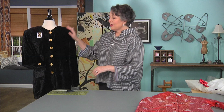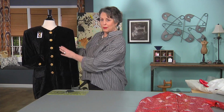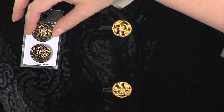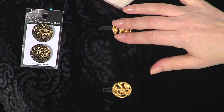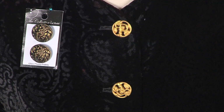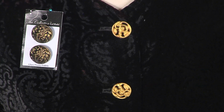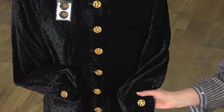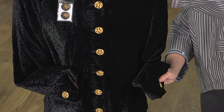I want to show you this one as well. Beautiful jacket, but if you weren't going to use the jacket and you were looking for buttons, this is the closest match I could find in the store. These are actually very well made buttons. We have 1, 2, 3, 4, 5, 7, 9 buttons because there's one on each cuff. So again, you know how much buttons are. This is quite a discount at $6.99 to get that many buttons of very good quality.